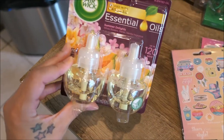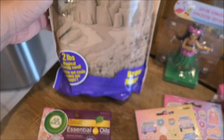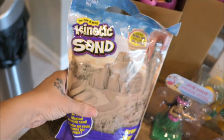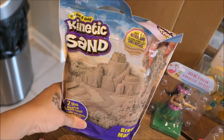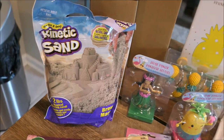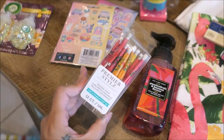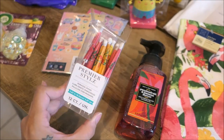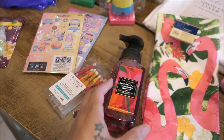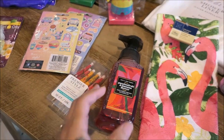Of course, I had to get a summer theme smell, so I got the Summer Delights. And then I got some kinetic sand, and you're gonna see what I do with this, but it's gonna be so cute. I can't wait to hook up their bathroom. I'm so excited for them to come home from their grandparents' house tomorrow and see that it's all done. And then I just threw these umbrellas in here. I think I can use these somehow, but if I don't, whatever. I think these would be super cute to incorporate somehow.